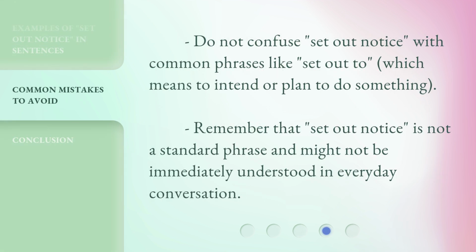Do not confuse set out notice with common phrases like set out to, which means to intend or plan to do something. Remember that set out notice is not a standard phrase and might not be immediately understood in everyday conversation.